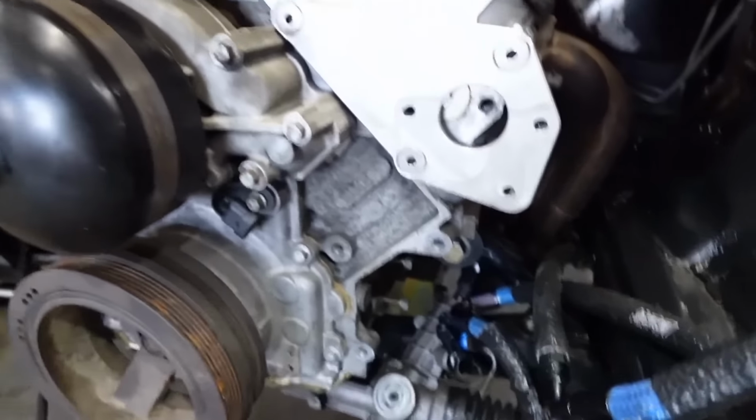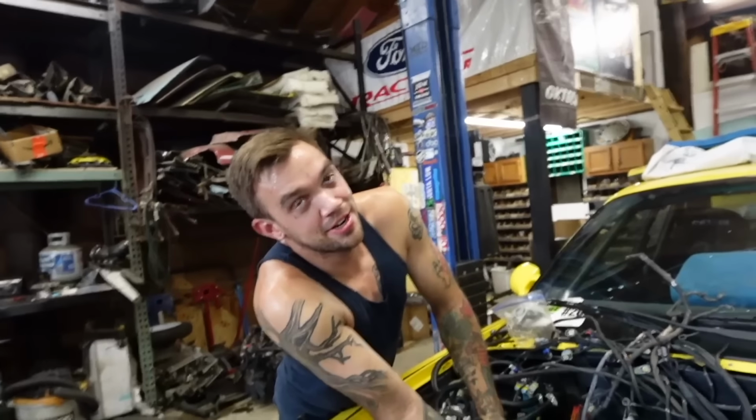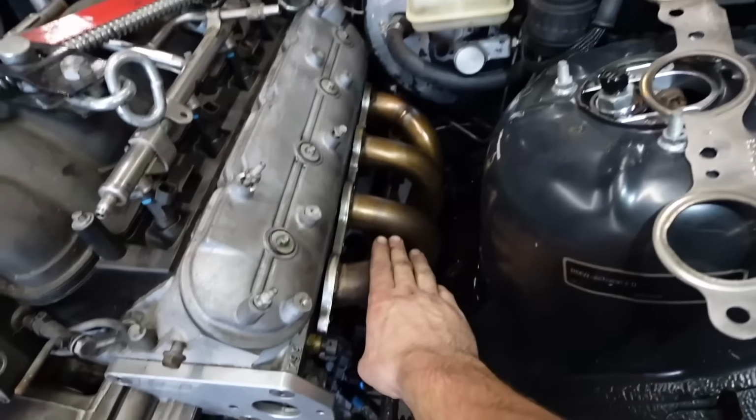We got the engine mounts in, all good. It was a little annoying, but once we got the pry bar out, it went in good. No, I did this by myself already, without the headers. And it was still hard, a pain in the ass. But this time we did it with the headers, and a little bit of extra help goes a long way. It does. So we have this header loose for now because you can see, yep, right there.